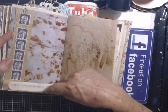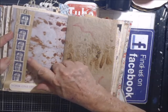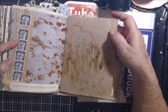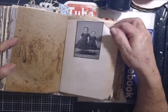And this is your one-stop doll repair. And I just put a thing of stamps in here that can be journaled on the back. These are German stamps. This is Selena's paper. This is Brooks paper.